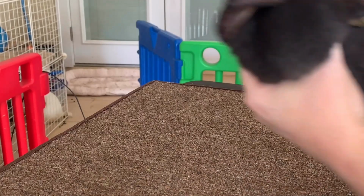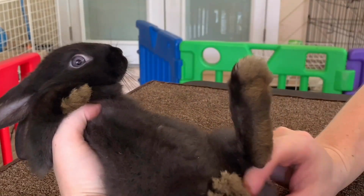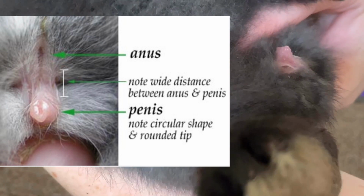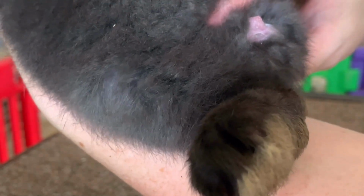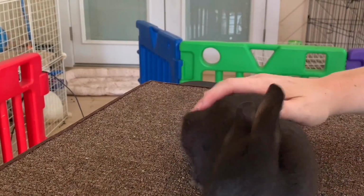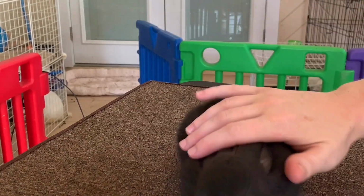I know. Okay. Now this is easier when you're not doing it on camera, but you're going to push back on the tail and push up like so, and you'll see right here. It pops up and it's more of a tubular shape with a little dot. It's also more of a whitish color than a pinkish color, and those are all determining factors that it is a male buck genitalia and not a female.